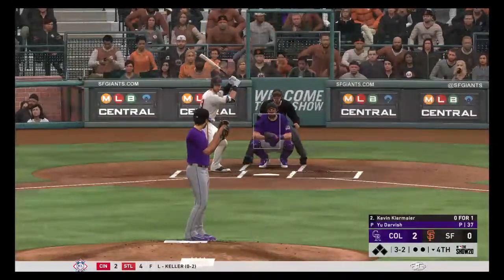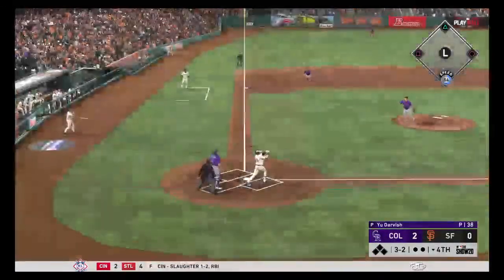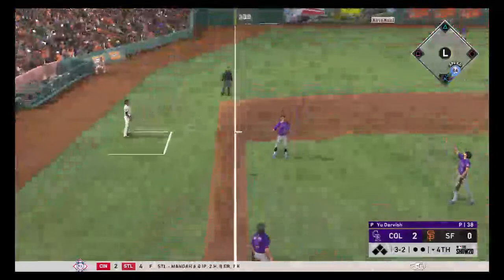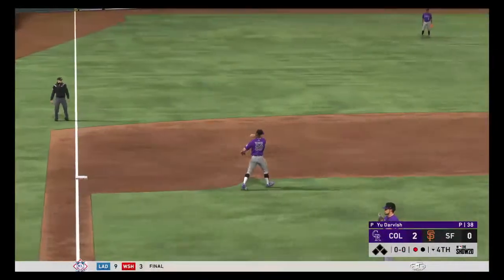3-2. I know we want to focus on the offense and how bad they've been so far, but can we give some love to the pitcher? He has had these guys in the rocking chair all day. And he'll put this one away for the first out of the inning.